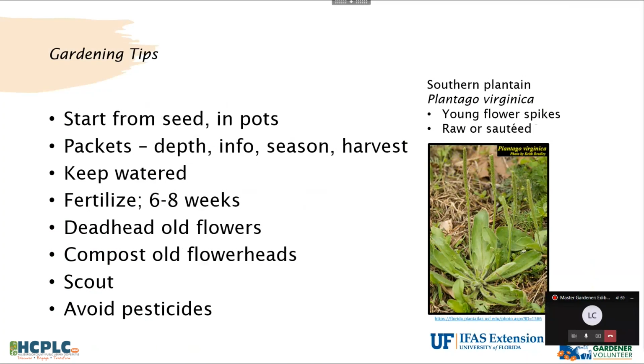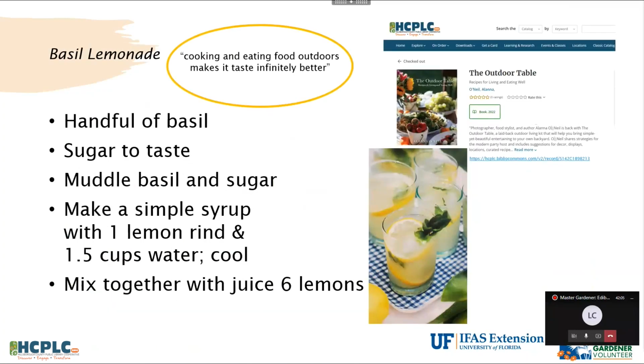And on your right, you'll see a southern plantain. That's another one where you can use the flower spikes, raw or sauteed. Your library, our Hillsborough County Public Library, is an excellent resource. I found a couple of really simple recipes that I think I'm going to try. I went to the HCPLC website and typed in edible flowers and had a huge resource of books and materials that I could check out.